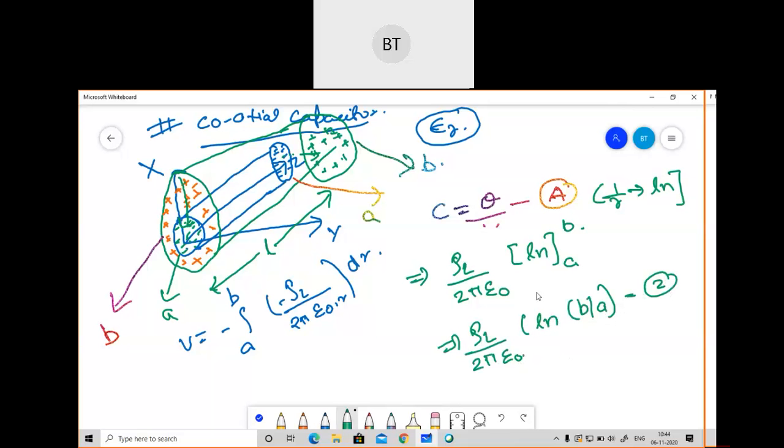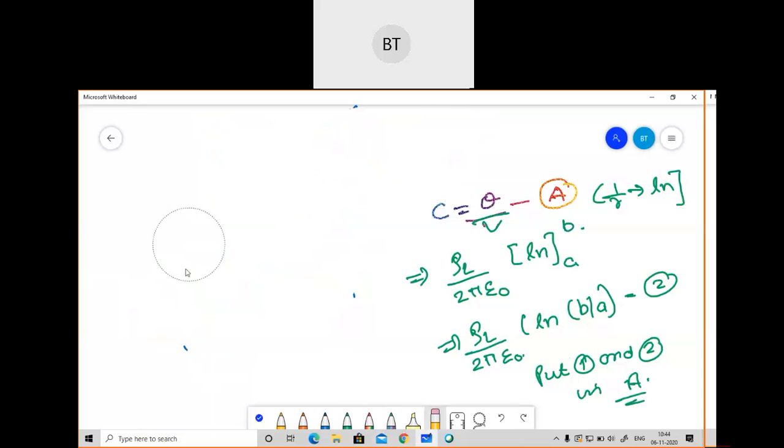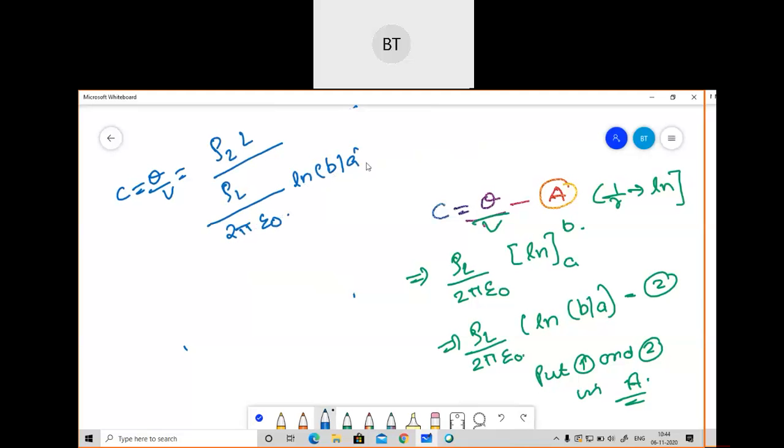So we have got two equations. What we will do now? We will put one and two in C. See, we have got the value of 1 and 2. We'll put in C, so C will be Q by V. We have already calculated Q here. That is rho L into L, upon rho L by 2 pi epsilon naught into ln B by A. So this is the value of V here.